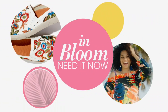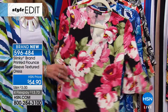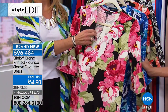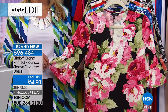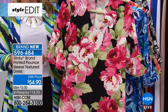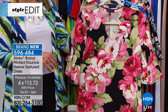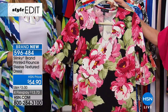And I have to tell you, I know a lot of these are very, very limited, but we've been talking about this in bloom. If this doesn't invite you to jump into this wonderful springtime in a stunning dress that is brand new. This is the printed flounce sleeve textured dress available today, $54.90, for FlexPay payments and five on the HSN card. So it's 95 polyester, 5 spandex, about 41 inches in overall length, and we'll go through all the colors.